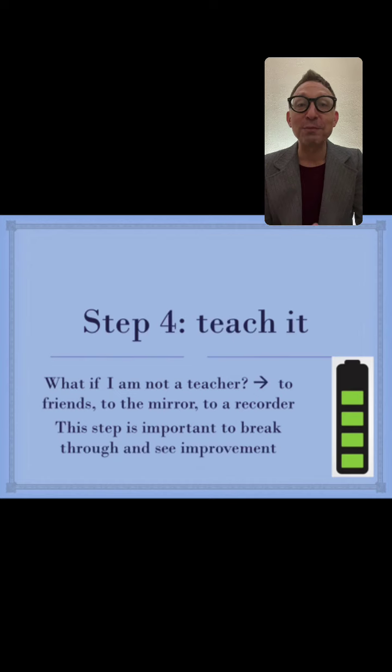Now here's the step where it starts to get interesting. And again, fewer people are going to go through this. Your ability to teach the subject is further proof of your mastery of the subject.